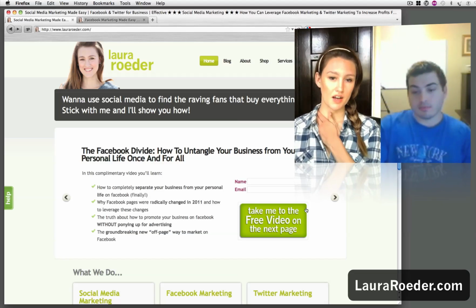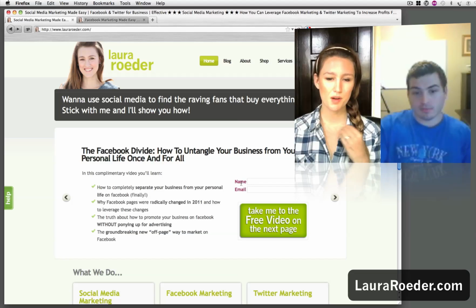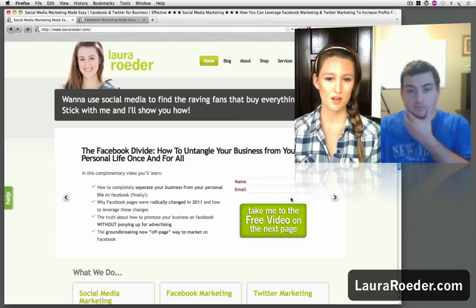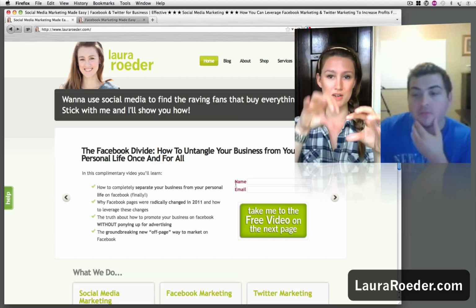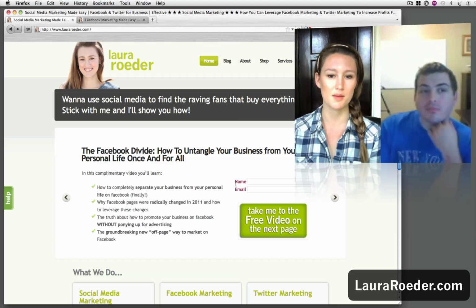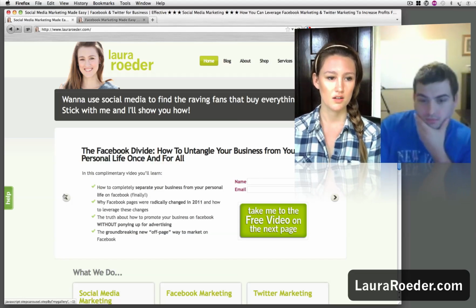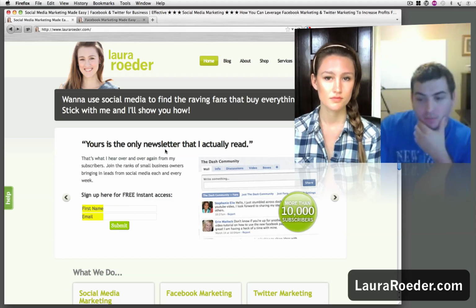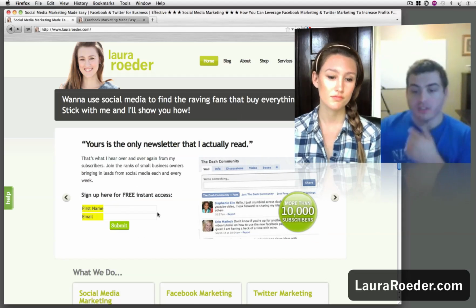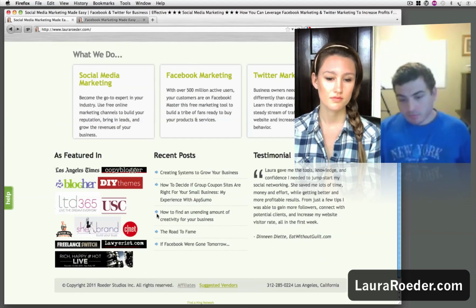Yeah, I never thought of that. Or, I think the problem with how I have this set up is name and email get really buried, especially because Take Me to the Free Video is so prominent. I think if I just made Take Me to the Free Video a big green box that had name and email inside of that big green box, I bet it would be clearer. Yeah, definitely try that out. That might explain why that wasn't converting though, because of the error link.